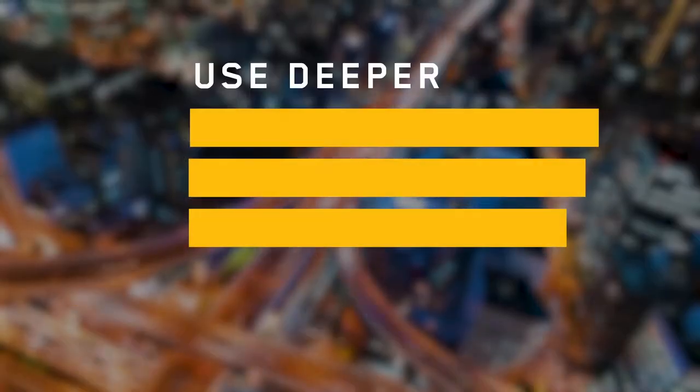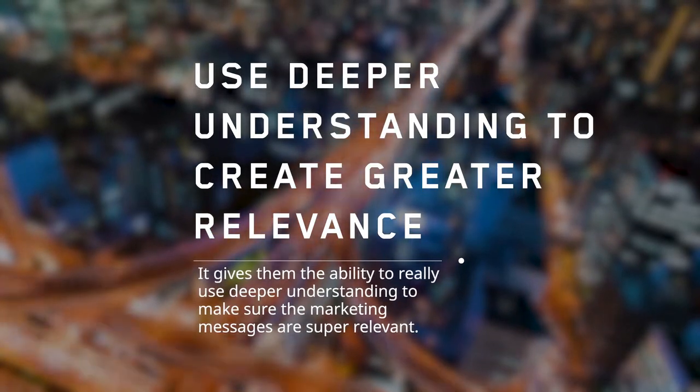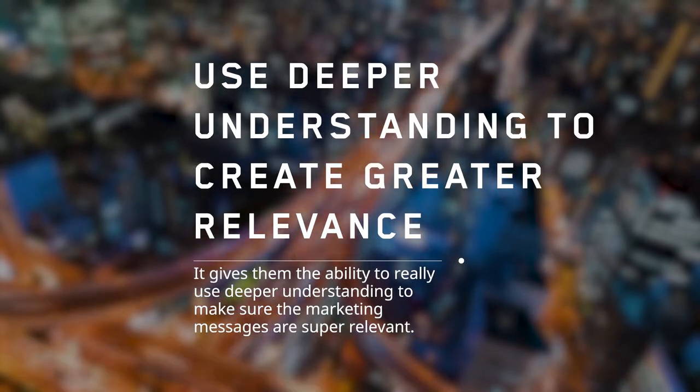So it gives them the ability to really use that deeper understanding to narrow down and make sure that the marketing messages that they're giving them and the offers that they're presenting in those messages are super relevant for that particular customer. So it does give them the ability to then do more diverse marketing as well. So they can put different messages in front of different customers.